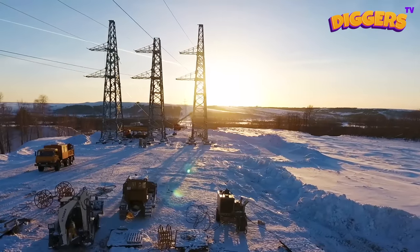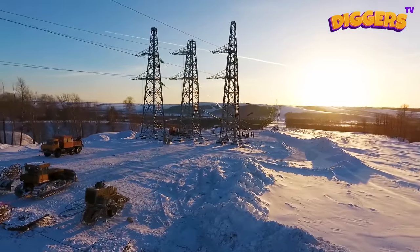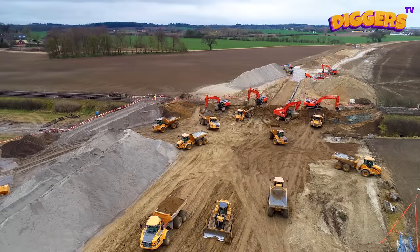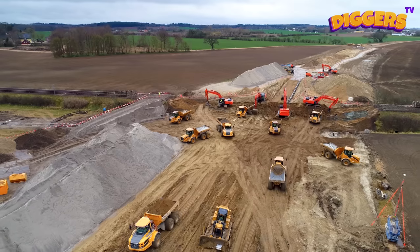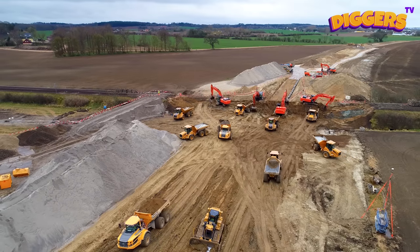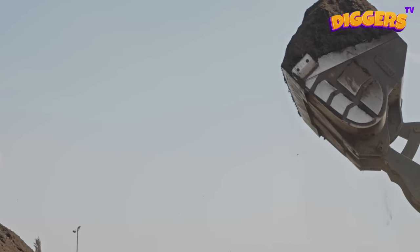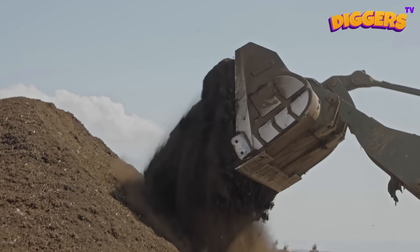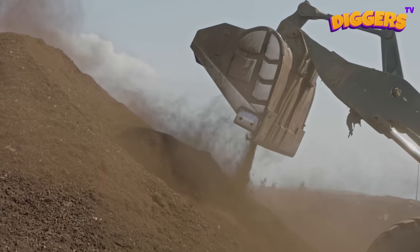Look at these construction vehicles. They make the perfect team. When working in a team, supporting each other is very important. That's the true reason these vehicles get the job done so well. They always help one another. That's a huge bucket. It can hold tons of dirt, sand, or even rocks.